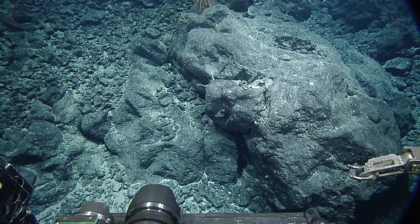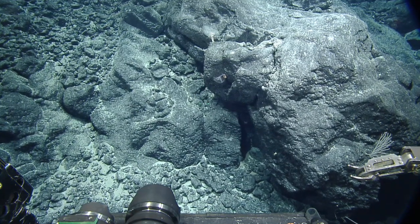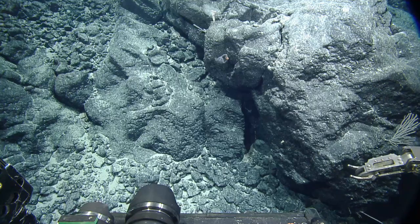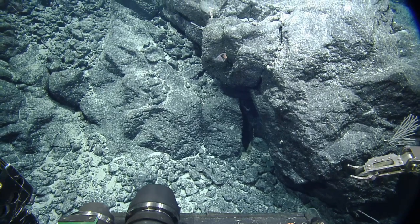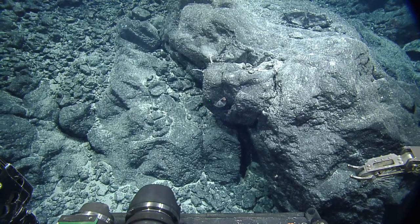What was the sample number on that Niskin? Oh, yeah, 024. I thought our last sample was 024. Is that wrong?